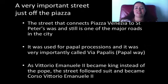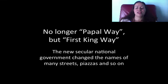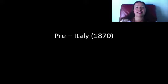There's another very important street just off the piazza. The street that connects Piazza Venezia to St. Peter's was, and still is, one of the major roads in the city. It was used for papal processions, and it was very importantly called the Via Papalis, so the Pope Way, the Papal Way. As Vittorio Emanuele II became king instead of the Pope, the street followed suit and became Corso Vittorio Emanuele II. So it wasn't called Papal Way any longer, but Corso Vittorio, so first the King Way, if you like. The new secular national government changed the names of many, many streets and piazzas and so on.